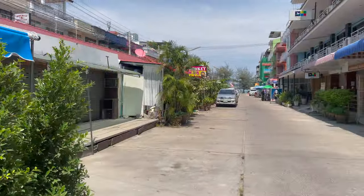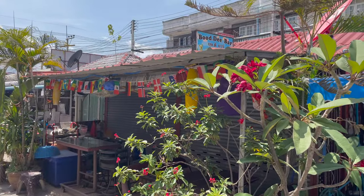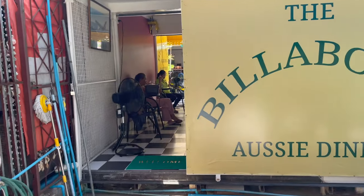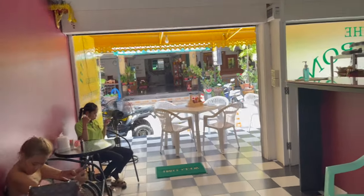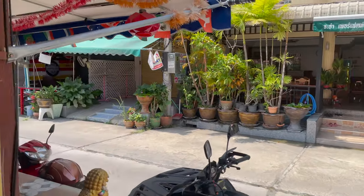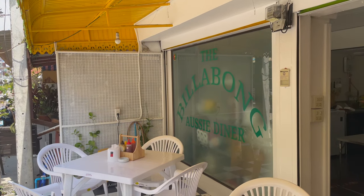So if you're in Cha Am, Bus Station Road, you'll see it with the blue awning at the backside, right next to the Booty Bar, not far from the Red Lion, Ian and Mint's place, and across the road from Cha Am Perfect House Hotel. And just a few steps up the road from Terry's Cha Cha Bar over there. So the Billabong Aussie Diner, open, ready for business.